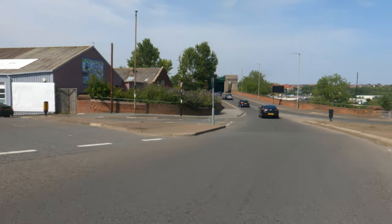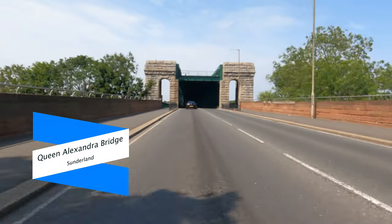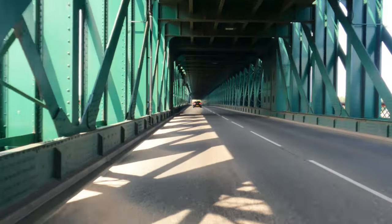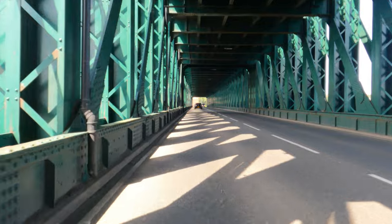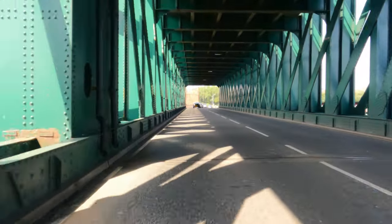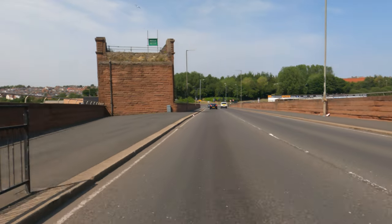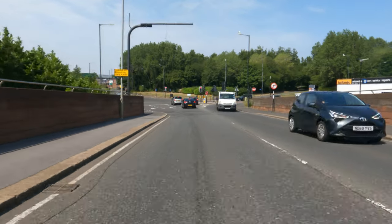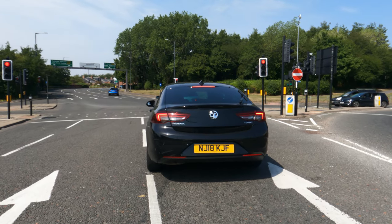So we're now approaching the Queen Alexandra Bridge. This was built by Sir William Arrol between 1907 and 1909. And it was officially opened by the Earl of Durham on behalf of Queen Alexandra on the 10th of June 1909. It used to have a railway on the upper deck that used to transport coal, and around 6 million tons of coal passed over the upper deck every year for export. But the trade started to decline around the end of the 1910s, and the last goods train ran over in 1921. And the upper deck was also used in the Second World War as a searchlight and anti-aircraft platform.